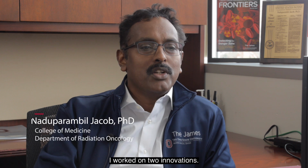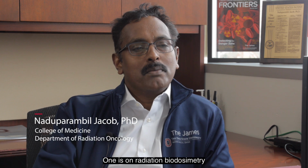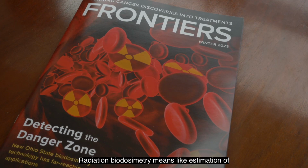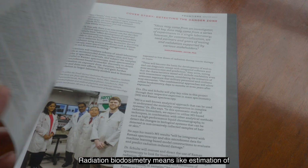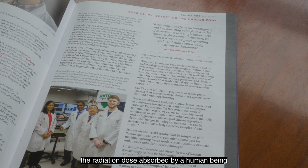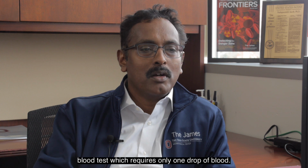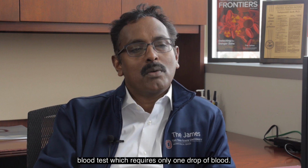I worked on two innovations. One is on radiation biodosimetry, and the other one is predictive biodosimetry. Radiation biodosimetry means an estimation of the radiation dose absorbed by a human being in a fairly controlled manner using a simple blood test, which requires only 1 drop of blood.